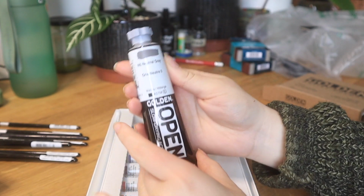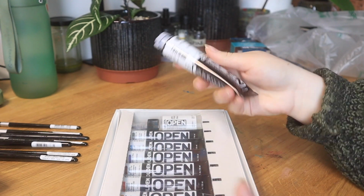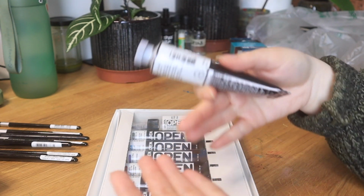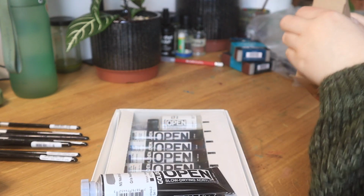This is a neutral gray. I figured this would complement the set pretty well, and because they're such small tubes, I like to have convenience colors. And let's see, we've got some more in here. Got two more.